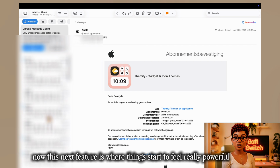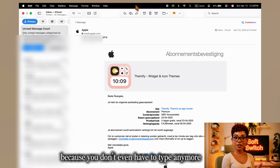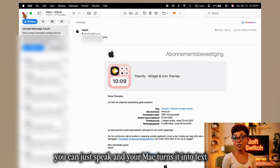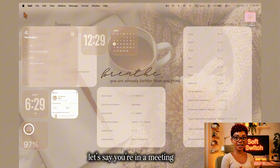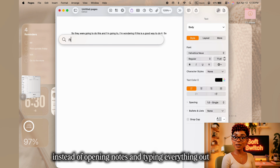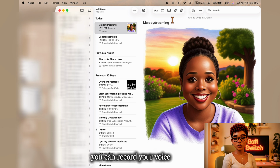Now, this next feature is where things start to feel really powerful because you don't even have to type anymore. You can just speak and your Mac turns it into text. Let's say you're in a meeting or you just want to quickly capture an idea. Instead of opening Notes and typing everything out, you can record your voice.